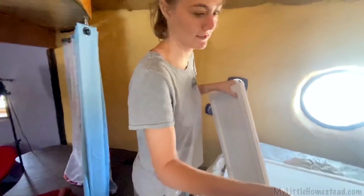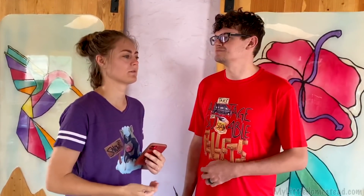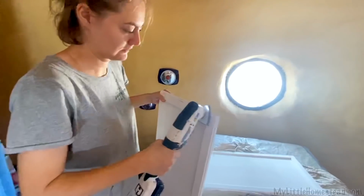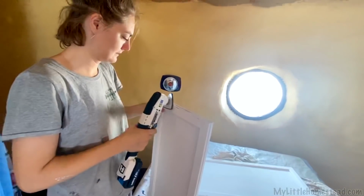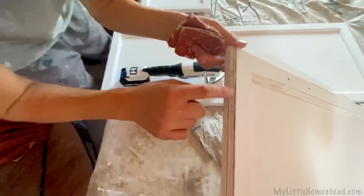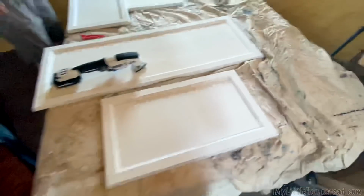Let's go with 120. We started with a pretty fine sandpaper and then we went up from there. We ended up doing mostly 80 grit, I think. Our multi-tool has a sanding attachment and that was so much easier. That'll save us a lot of time. I am just loving these so far. There's some places where the brown pokes through a little bit too. That looks so cool. Kind of adds a little bit of yellow in there with the black and white.